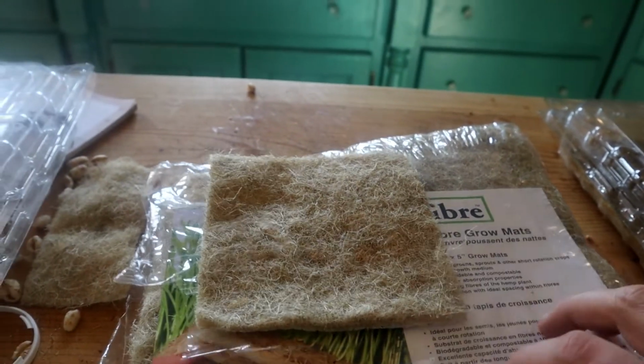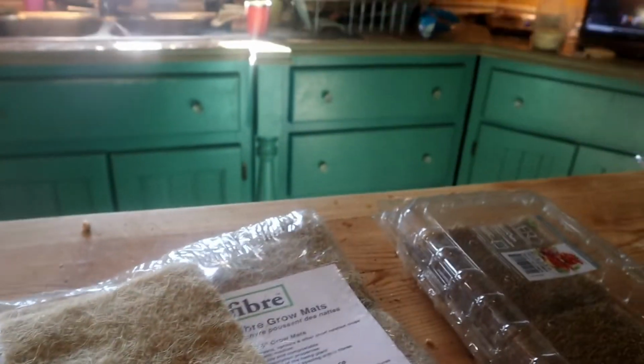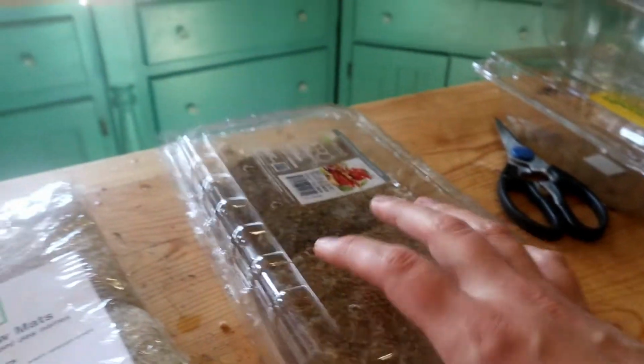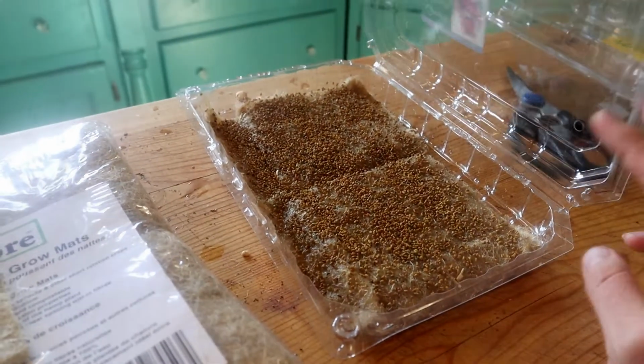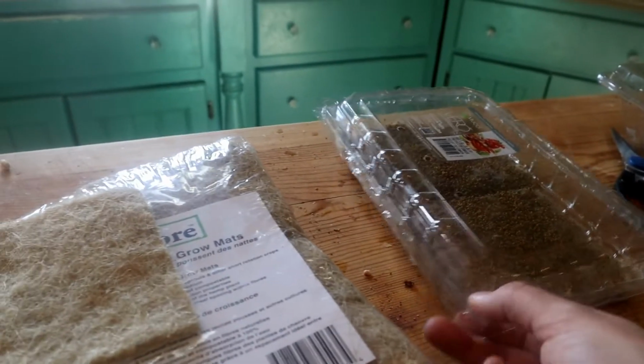But I think I'm gonna use these and maybe just go back with the old method of a mason jar with the small cover on it. So I did decide to use this because I love alfalfa. And it's not growing too tall, so I do use my biggest ones for these.